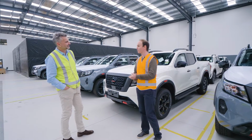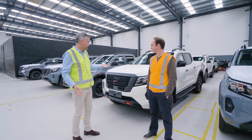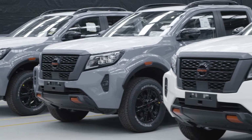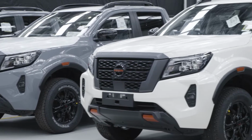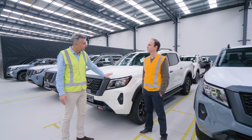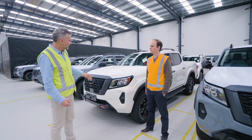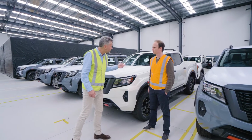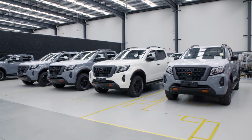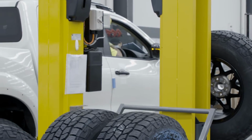All right, Bernie, so run us through how you make a Warrior. What's the first step of the process? Well, the first step of the process is taking delivery of the vehicle. So what we've got here is a bog standard Pro-4X, straight off the boat from Thailand. Okay. We get a daily delivery of these. You see we've got a whole bunch of them here, still yet to be converted into Warrior. So we take the car, basically do some protective filming and that sort of thing, getting the car ready to get on the production line. As soon as that's done, we're ready to head up to Station 1 for the Warrior conversion. All right, let's go there.